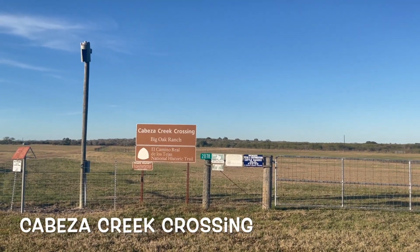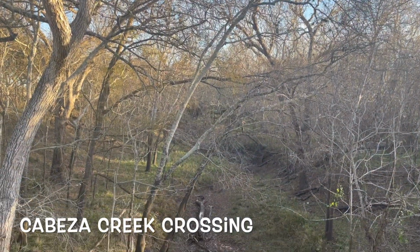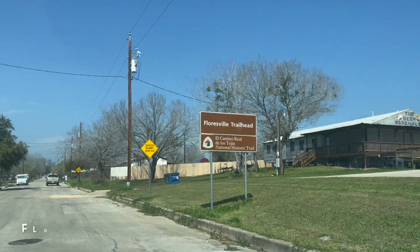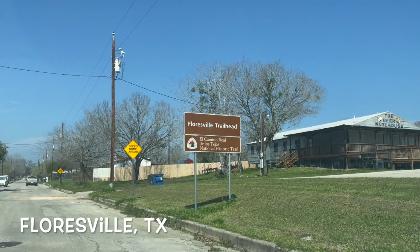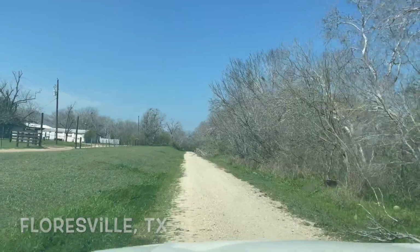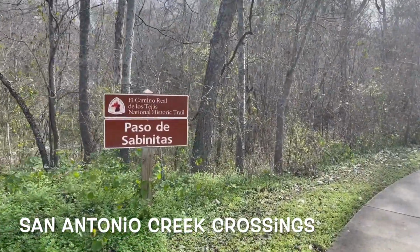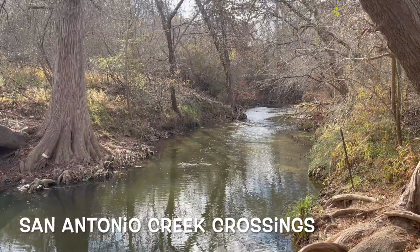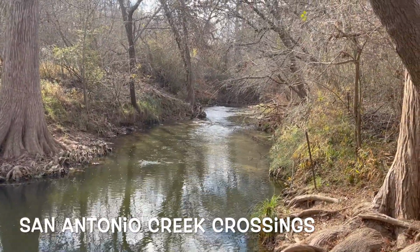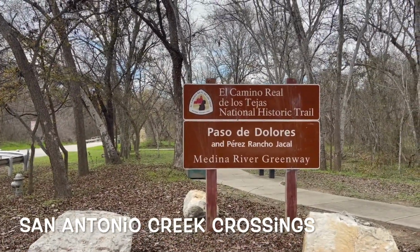And along the road, you would have to just cross a lot of creeks, and this was one of them as you're trying to get to San Antonio. Floresville also has its little El Camino sites, and then once you are approaching San Antonio, there's several passes that you have to take. Some of them were a lot better than others. Some of them you had to wait for the water level to go down.